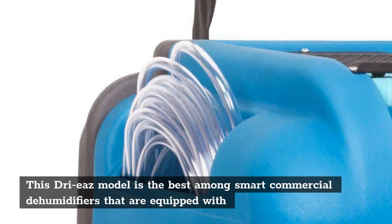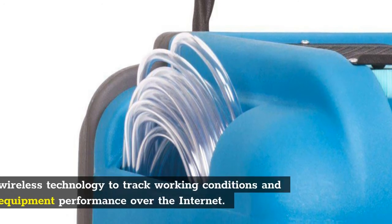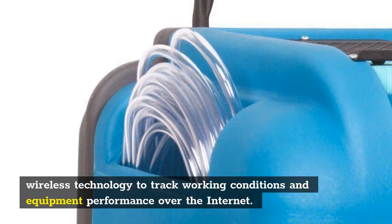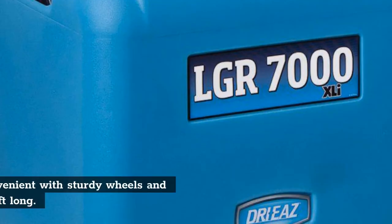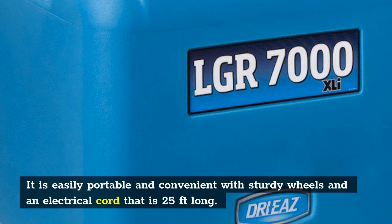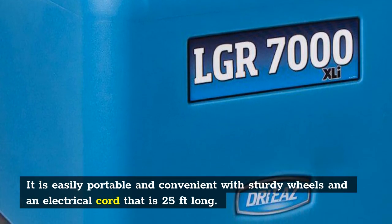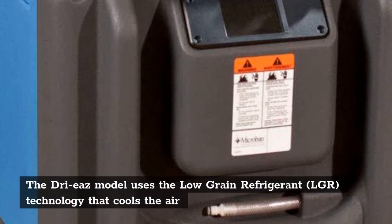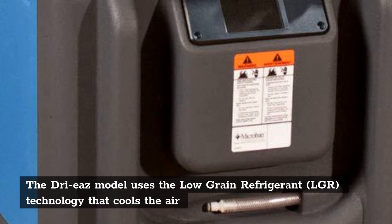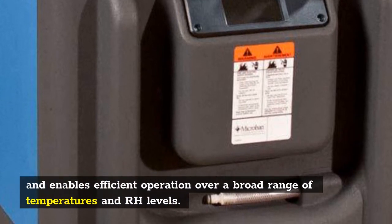This Dri-Eaz model is the best among smart commercial dehumidifiers that are equipped with wireless technology to track working conditions and equipment performance over the internet. It is easily portable and convenient with sturdy wheels and an electrical cord that is 25 feet long. The Dri-Eaz model uses the low-grain refrigerant, LGR, technology that cools the air and enables efficient operation over a broad range of temperatures and RH levels.